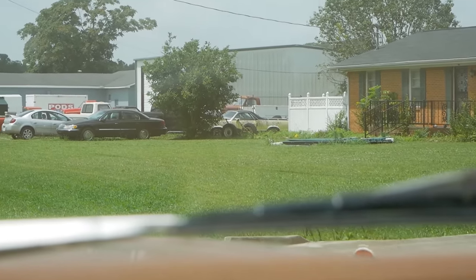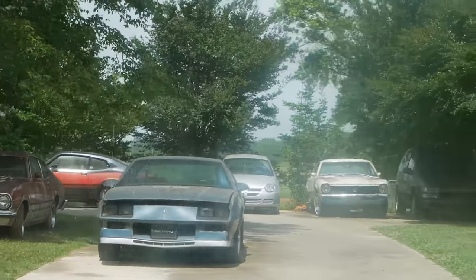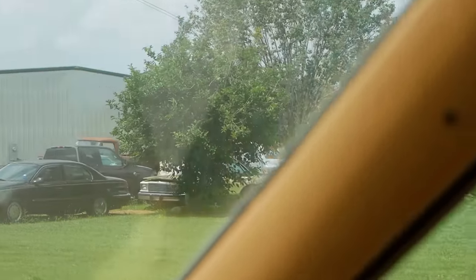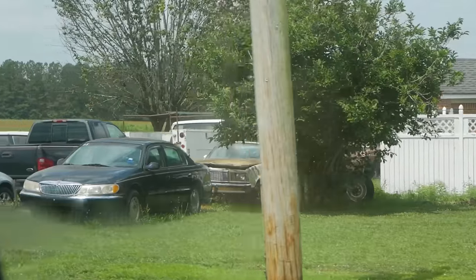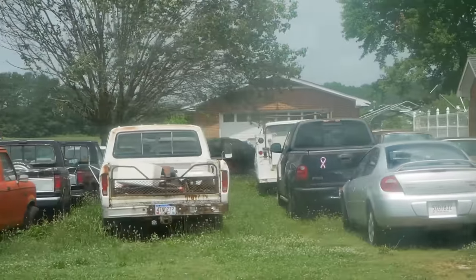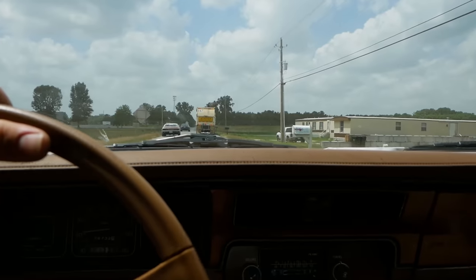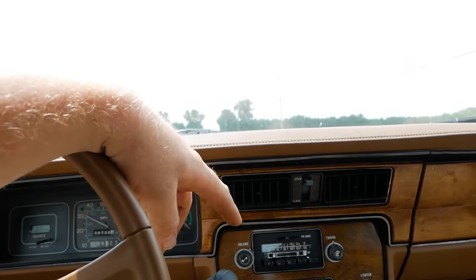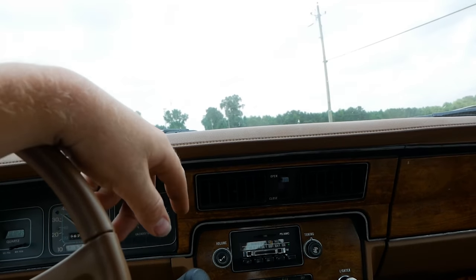Look at all these cars. Everywhere you go, just, oh shit, I didn't even see the ones right in front of them. Damn. And here I am in a Concord. A Concord that is treating me excellent, by the way. I think I do need to top off the Freon, though. My AC rent is due.